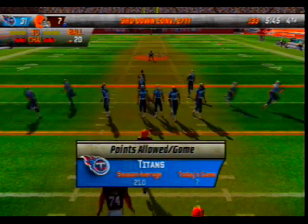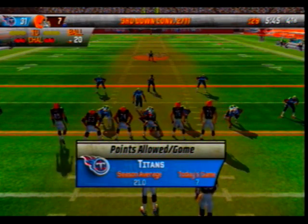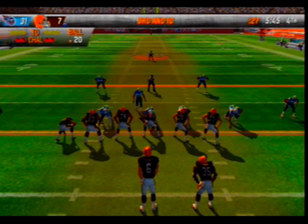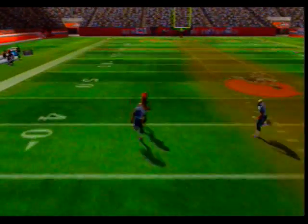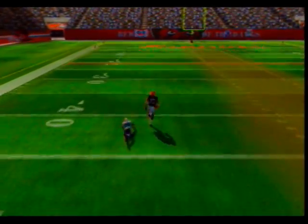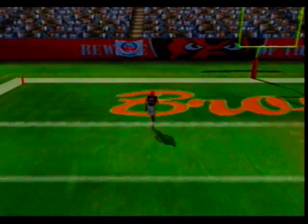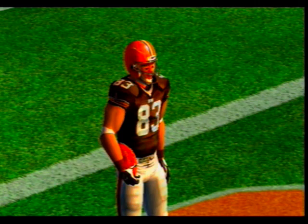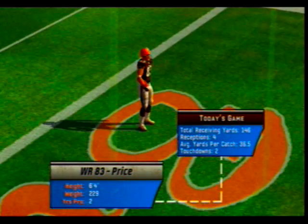Third and 10. Ball on the 20-yard line. This team has to start converting on third down if they're going to be successful. The rush is on, throwing, and the catch is made. The 40, the 30, the 20, the 10. Touchdown, Browns. Bryant gets his second touchdown catch of the game.